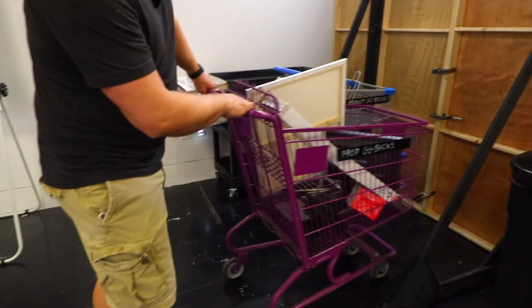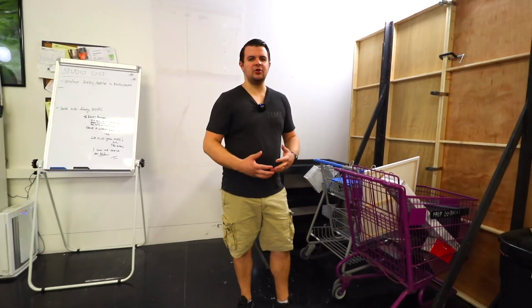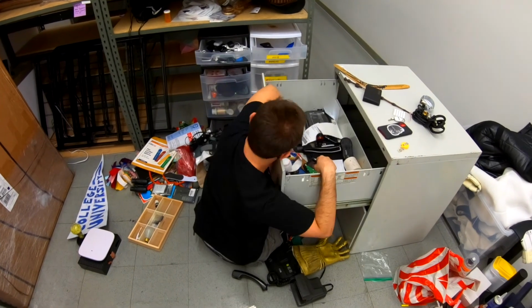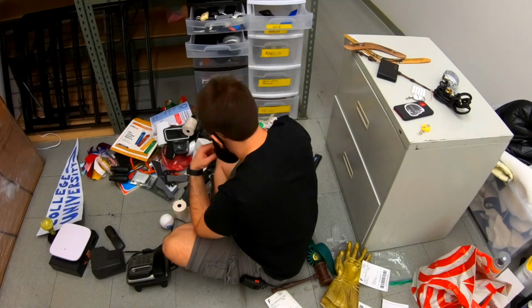We have our prop go backs. And these just go back to our props area. So if we're using something for a video, then we just put it in here after we're done with it, and our production assistant takes it back and puts it back in our prop area.